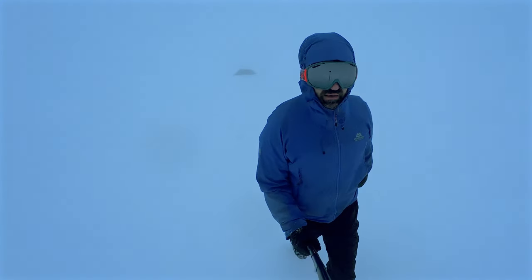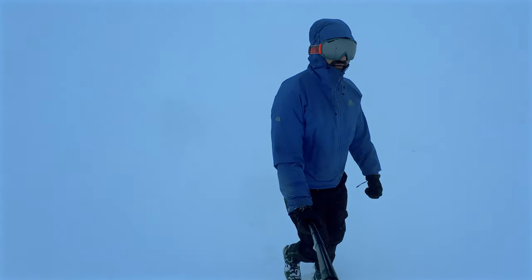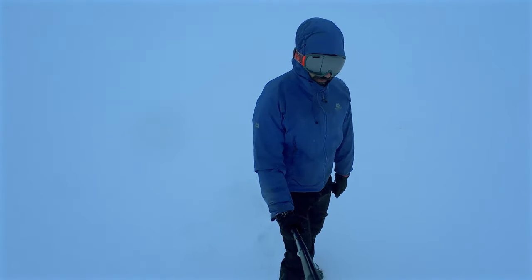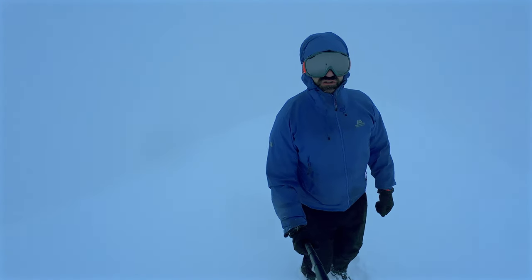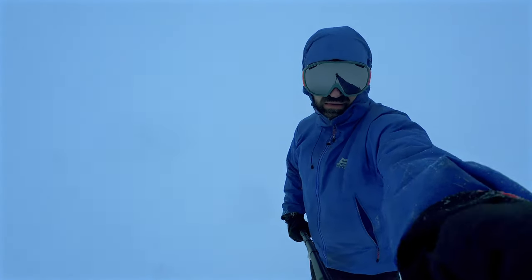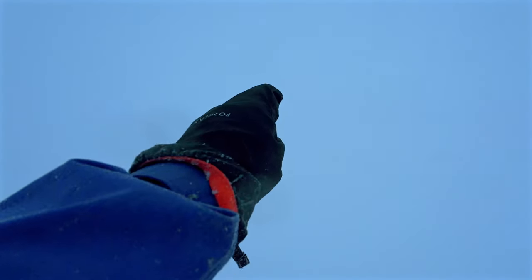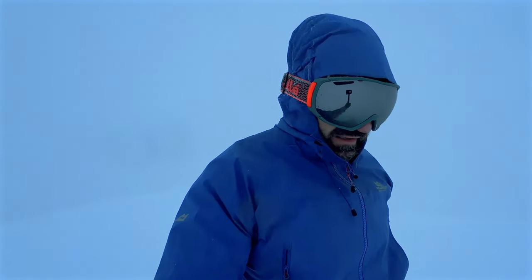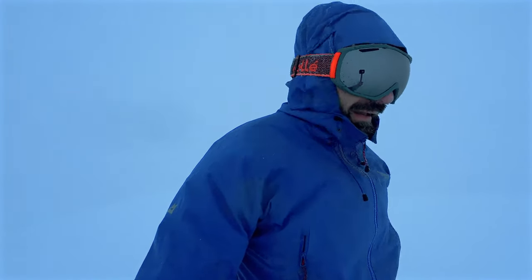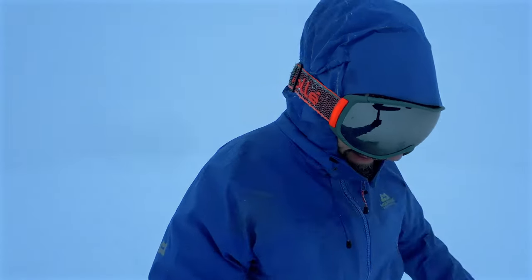Just gonna go up to the summit again. Back on the summit. Can literally just see the tent. Just make out the tent just about. There's been so much snowfall, it's crazy. Should be interesting getting down tomorrow with no spikes.